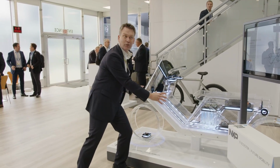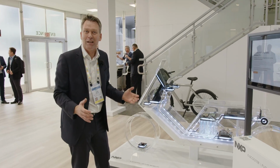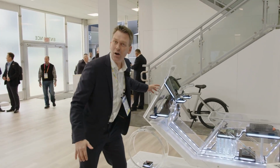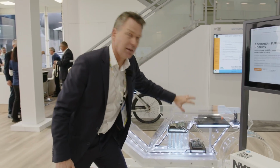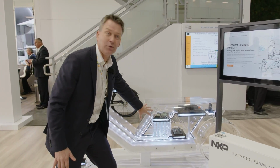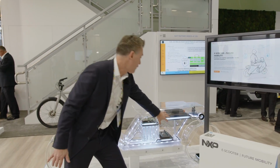And what that means is, of course, for electric bicycles or the more heavy-duty version, of course, electric scooters, you can see all the NXP electronics that we have in there. Let me start with the drivetrain. We have, of course, the battery management from NXP in highly precise, highly functional, safe battery management. The motor control.